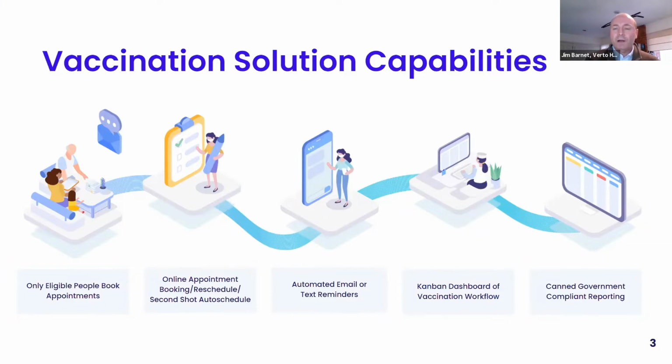We can also visualize for the vaccine clinic staff where a patient is in their workflow. So how many people booked today? What are our no-shows? How many people are in the vaccination rooms or in the drive-through testing vaccination sites? How many people have exited the process? What are the exceptions? Kick off automated notifications to clean vaccination rooms after the patient has exited, et cetera, et cetera.